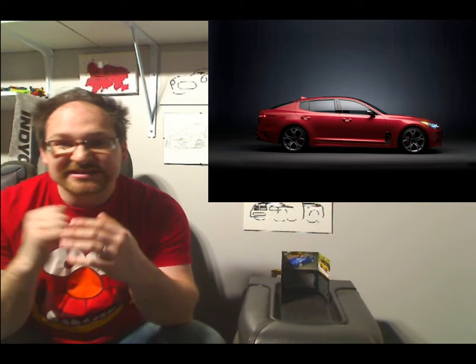Now, the coupe profile that they have chosen for the Stinger works with it. Yes, it actually moves from the front to the rear. So from the A-pillar to the D-pillar, it works perfect. And unlike some other vehicles on the market, it flows well too. It's a sleek coupe-like profile design that gives it that menacing feel and that great stance.